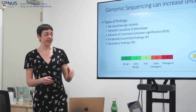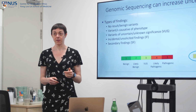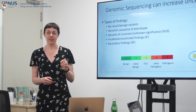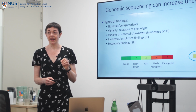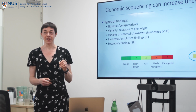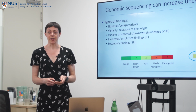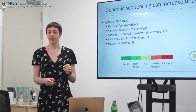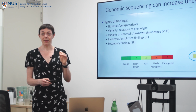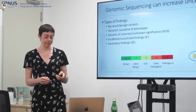Then off to the side, you've got what are called either incidental or unsolicited findings. I'm going to call them incidental findings because I think that's the term most in use at the moment. That's where you have a variant that is likely pathogenic or pathogenic, but it's in a gene that is not related to the condition you were doing the sequencing for. So you might be sequencing for an eye condition, but you find you've got a breast cancer gene or something like that. That's an incidental finding. A secondary finding is where you find something like that because you're actively looking for it. Rather than finding it accidentally, you're actively looking at a list of genes that cause certain conditions, mostly cancers or heart conditions. That's the difference between an incidental and a secondary finding.